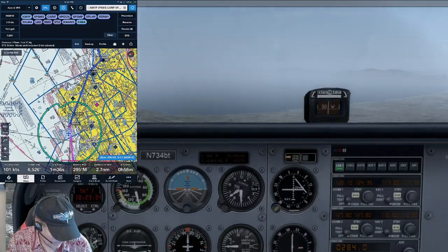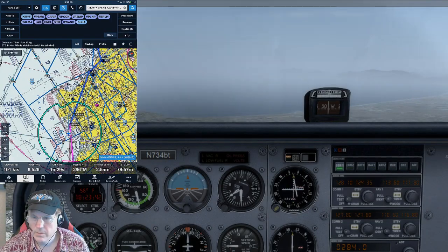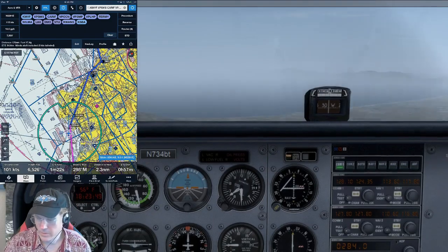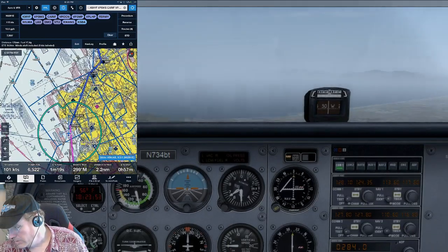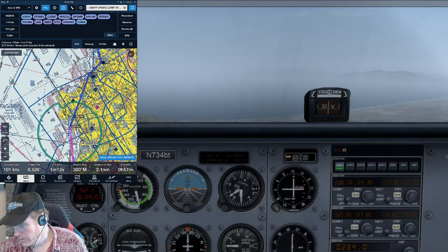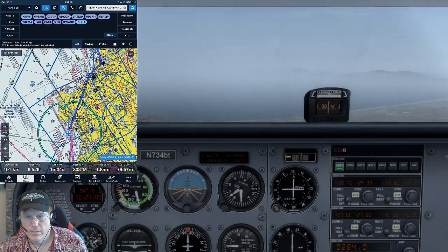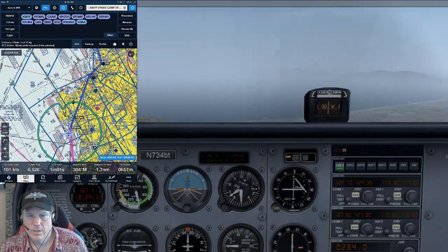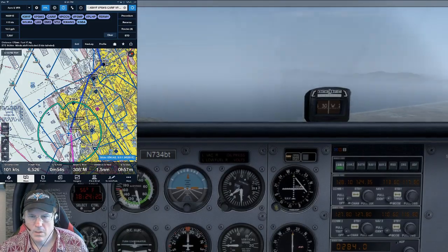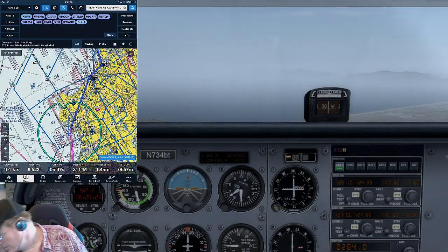We're going to climb to 6,000. We're going to the LAX VOR, which is 113.6. Flick that over. Then we want a heading opposite of the 123, so we are going to go to course 123. What is 180 plus 123? It's 303. So 303. We get a nice 300. Okay, let's do course this time instead of heading.